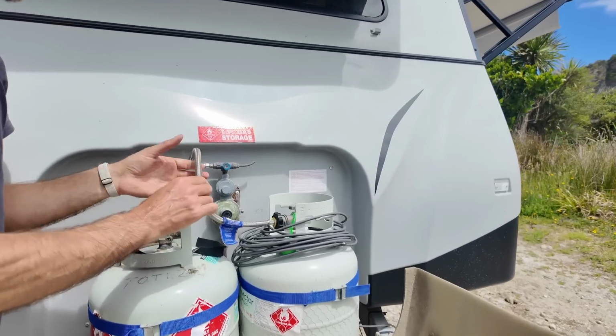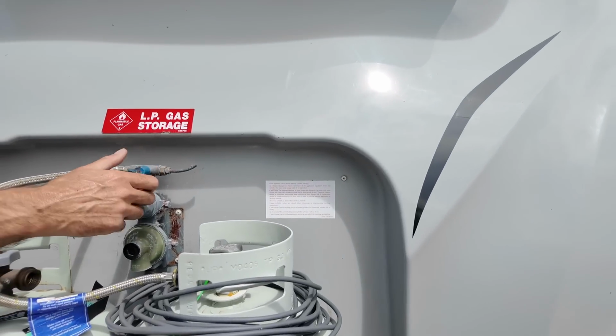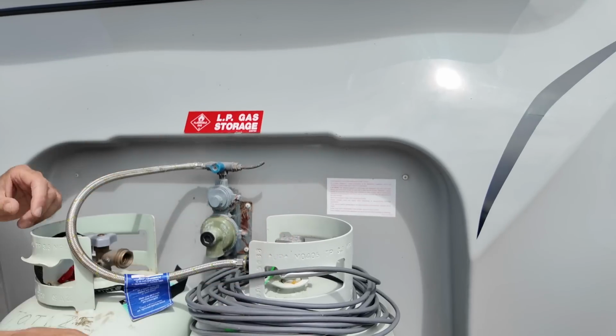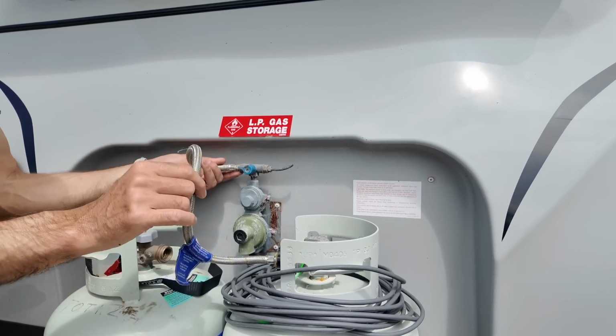The previous owner actually installed a flexible gas pipe here. This side is cut off. Normally you can switch between the left and the right side of your gas containers, your gas bottles. So he cut this side off, welded that together, and instead of that side he just put that flexible pipe.